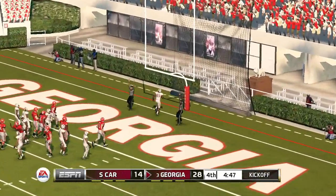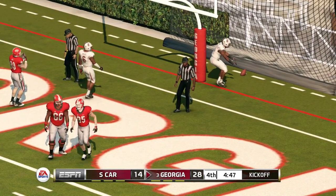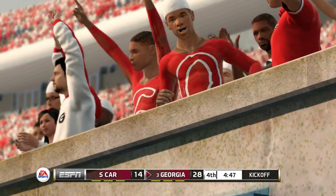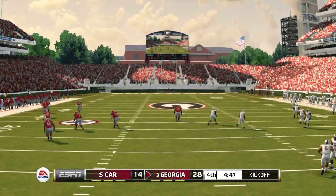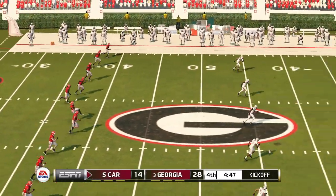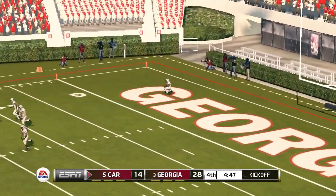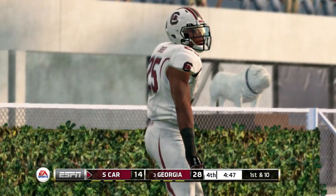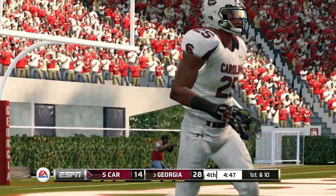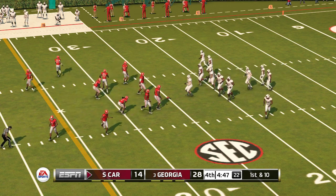He splits the uprights with the extra point. Blankenship has his kick team lined up, and he is set to kick this one off. Sends it sailing downfield. And it goes into the end zone, down for a touchback. And here we go with the offense ready to get things going again.